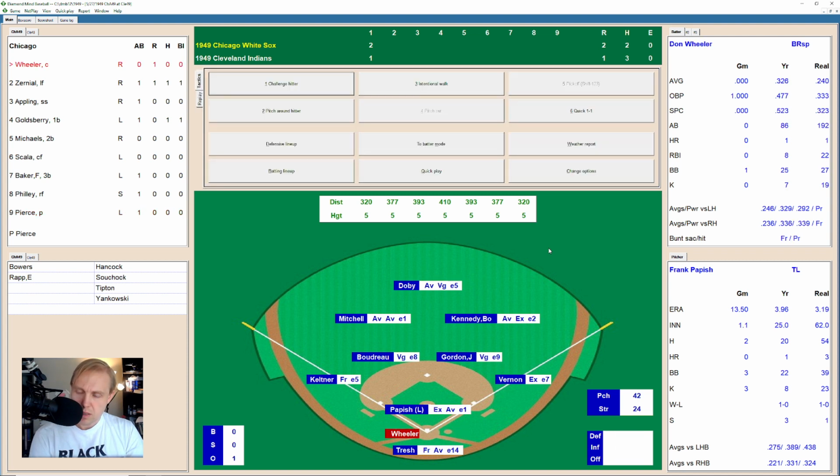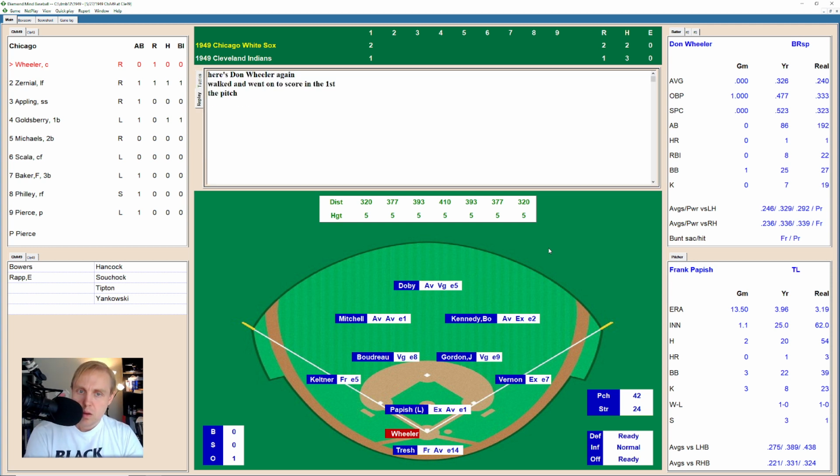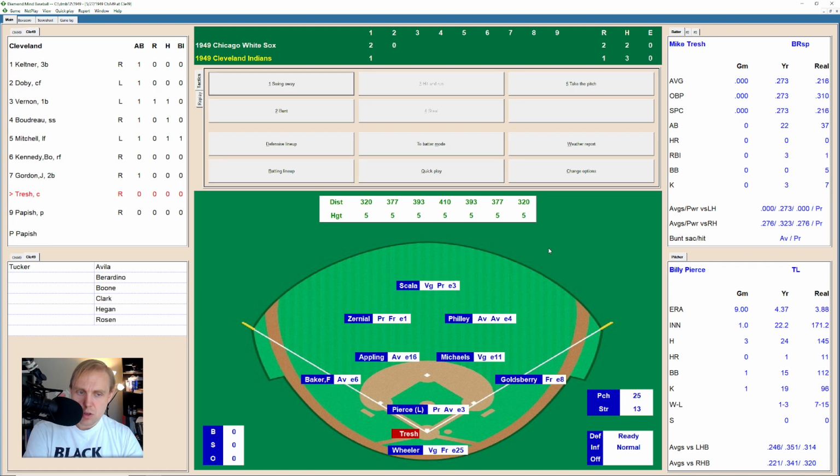Another strike to Pierce, and he swings and misses at the third one, and down he goes, 1 away. Don Wheeler. Wheeler fouls 1 away, 0-1. And there's a ball inside, 1-1 on Don. Ground ball to second base. Gordon has the throw to first, 2 away. And here's Gus Zernial who takes the ball and hits one over to left center field.